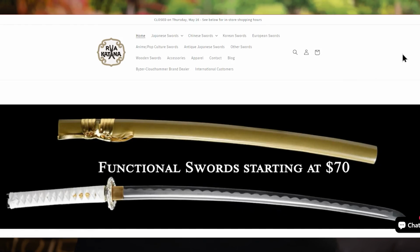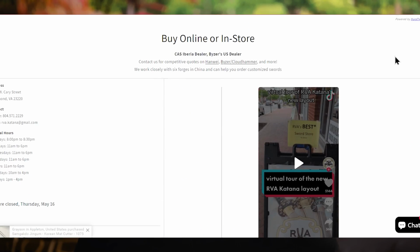So guys, before we go any further, we have to talk about RVA Katana. One thing that I am lacking here in my area of New York is sword shops that are selling knives, boys, katana, and European swords. In Virginia, here in the States, there's RVA Katana. John and Scott also help run the place. He's also a sensei, and they run sword classes within the realm of the place.